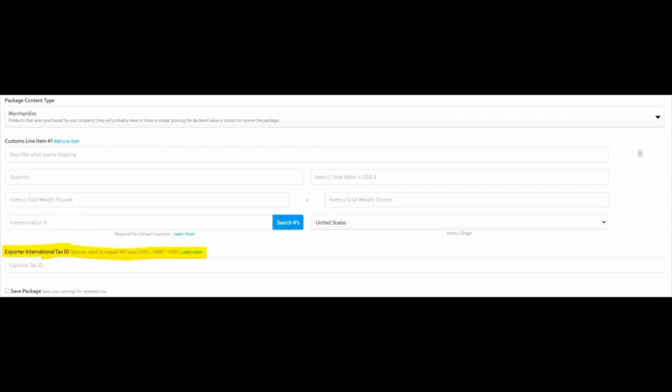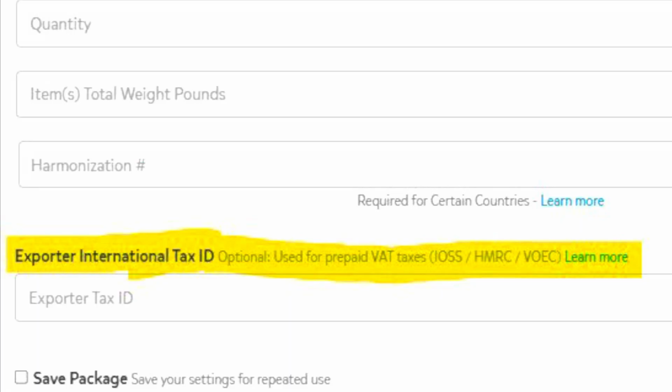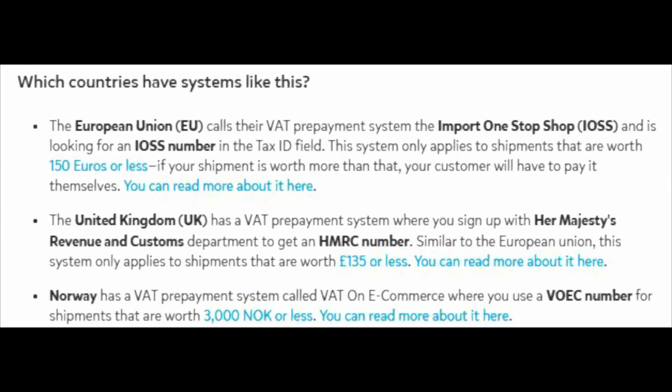As you can see here on Pirate Ship, if you look to the very bottom of the customs form, you'll see it asks you for an exporter international tax ID number. And I never knew what that was, and that meant nothing to me. But I clicked on the Learn More link, and if you look at the policy, it'll say which countries have systems like this. The EU calls their VAT prepayment system the Import One-Stop Shop, IOSS, and it's looking for an IOSS number in the tax ID field.